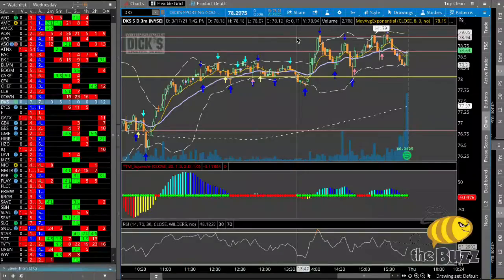Oh, I didn't buy Dick's and it went to the moon. Well, it's not the end of the world. It's just one trade. Will you remember that trade in 20 years when your kids are going to college? Not a thing. You're going to be, hopefully, a successful trader in 20 years, and that one trade is not going to be a defining moment of your life. So don't worry about it. Just do your thing. Look for the setups, stick to your rules, and be smart. Cut your losses quickly if the trade starts going against you.